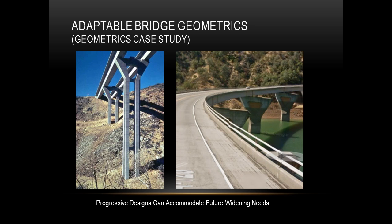Likewise, the one on the right, a little bit different configuration, but the bent caps were designed from the beginning to be wider than the existing bridge. So if we need to widen this bridge, we take off a rail, we extend the superstructure out over the existing substructure. We don't have to get back in the lake. Okay, those are really progressive designs. This is the kind of thing I'm talking about in terms of an adaptable design.